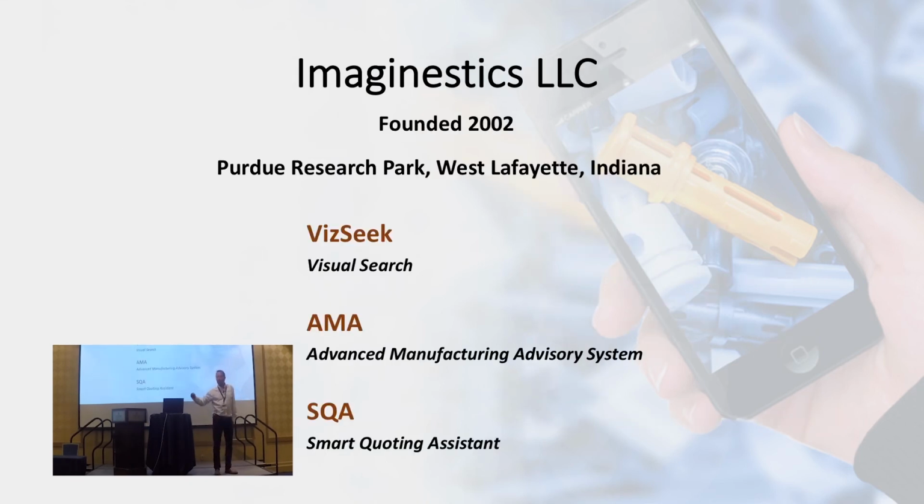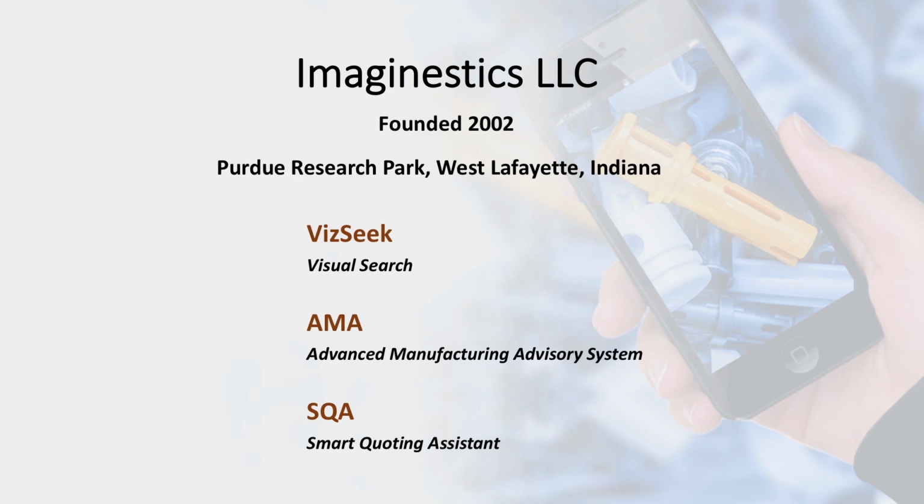So I'm going to wrap up here and allow some time, but once again, we are Imaginestics. And we are in Purdue Research Park in West Lafayette, Indiana, which is difficult for me because I'm an Indiana University guy. And Purdue is our arch rival. And so I have a son at Purdue. So after 4 years, I can say, go Boilers. That's as far as I can get. I'm working on the rest of it.